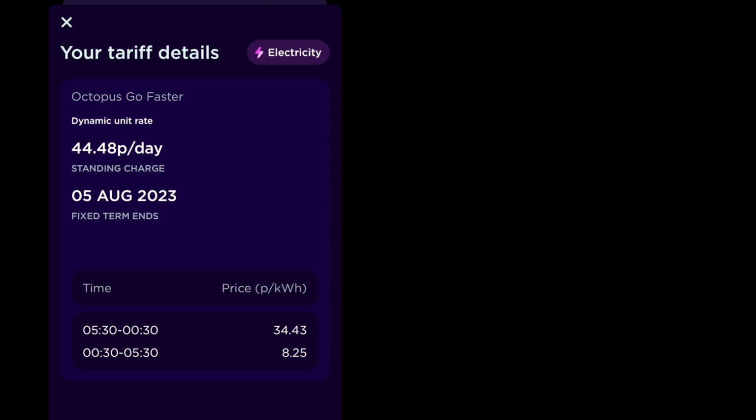This is looking at our total bill for the month then for our gas and electric. This is the rate that we're on. So this is the Go Faster rate. 45 pence or 44.48 pence a day standing charge. That came into effect on the 5th of August of this year and runs till the 5th of August next year. So we have the peak rate between 5:30 in the morning and 12:30 the following day at 34 pence, 35 pence a unit, and then our off peak is 8.25 pence a unit.